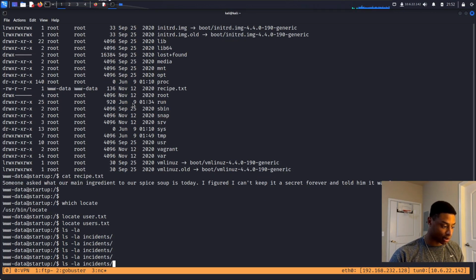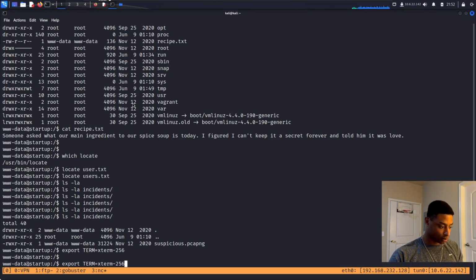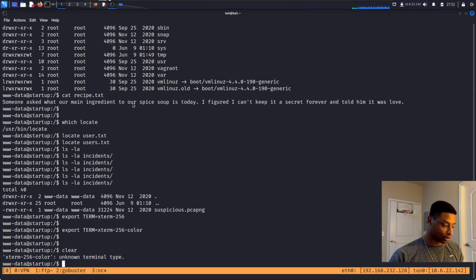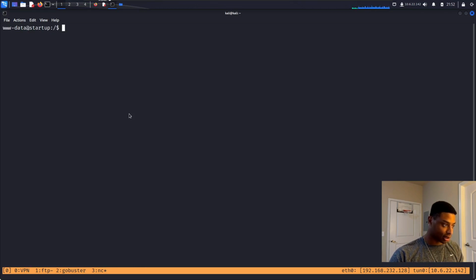I can't Control L to clear the screen. That's annoying. Let me see if I can do this. Export TERM equals xterm. There we go. If you export the terminal environment variable, that's what TERM means, to xterm, that allows us to hit Control L. If we're typing stuff, we can hit Control U to delete it all. Just a little convenient feature.